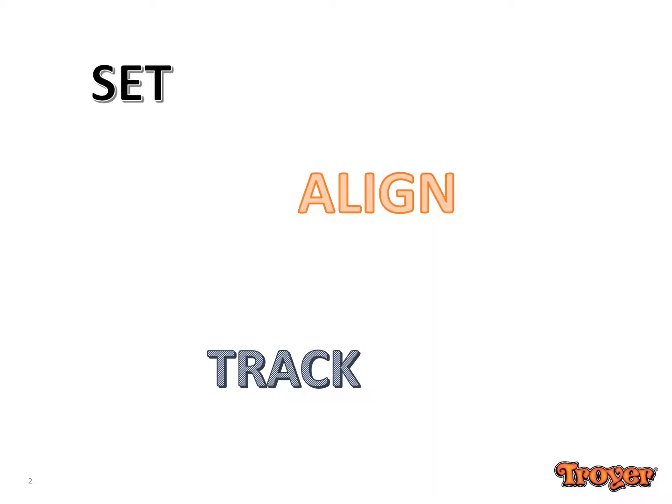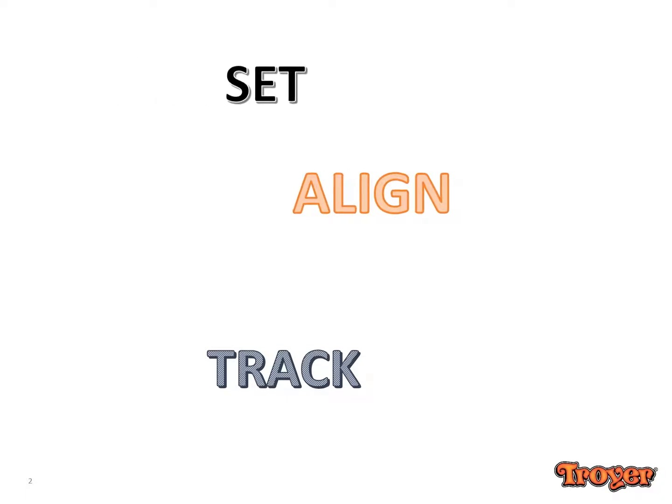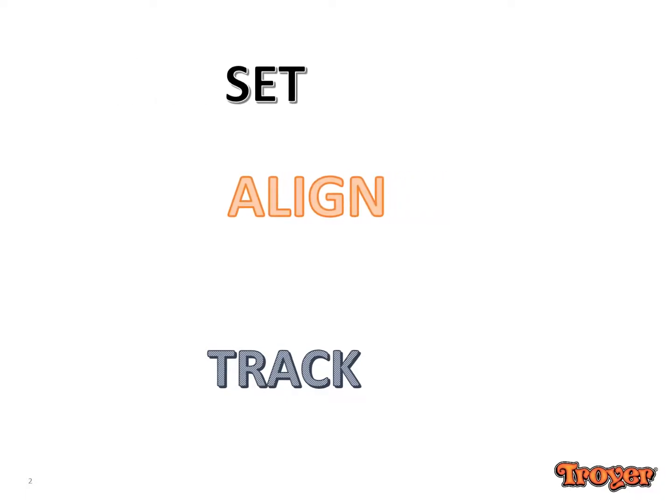Think about the process for goals. We want to set them, make sure they are aligned, and we have to track their progress. It really adds up to a successful year.